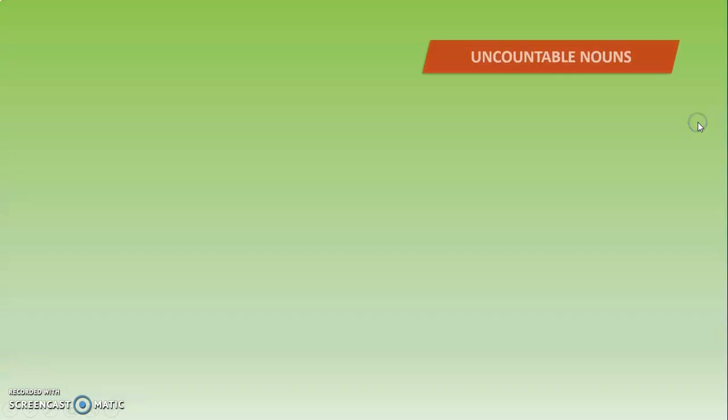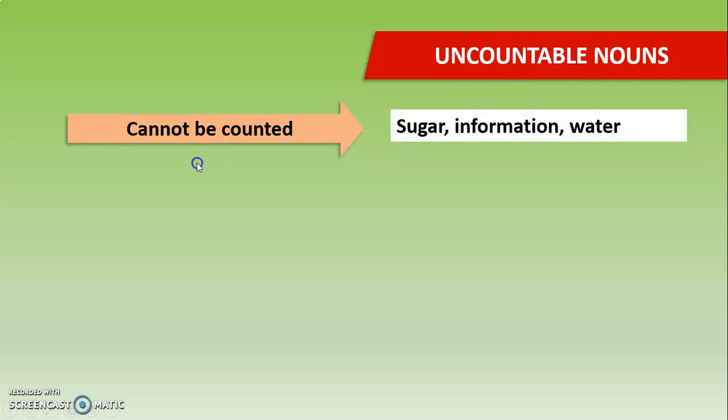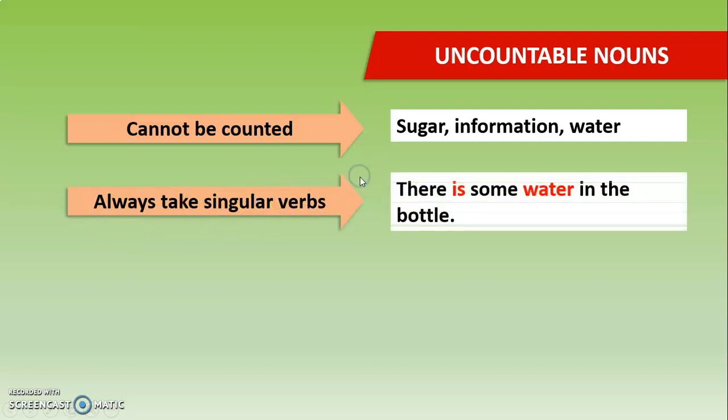The second, uncountable nouns. What's an uncountable noun? Okay, the first characteristic is an uncountable noun is one that cannot be counted. Es incontable porque no puede ser contado. Example, sugar, information, water. We know that these nouns exist, but we don't know the exact amount of them. That's why they are uncountable. Number two, they always take singular verbs. They don't have plural. Okay, they are only singular. There is some water in the bottle, is the example.